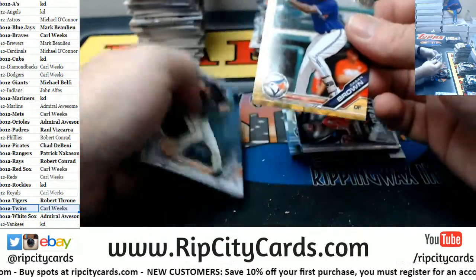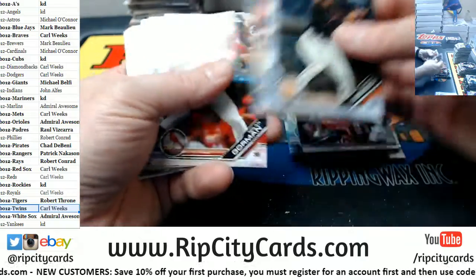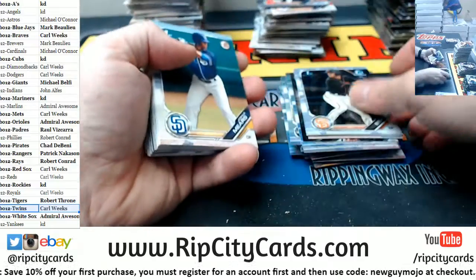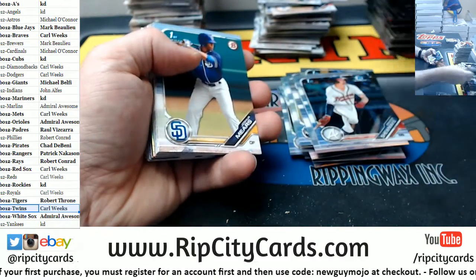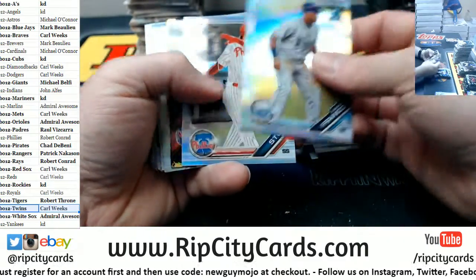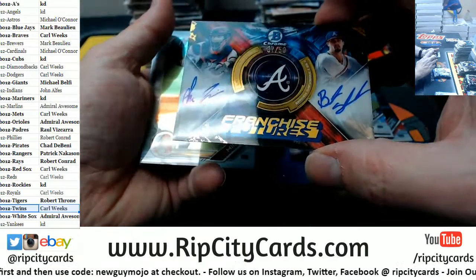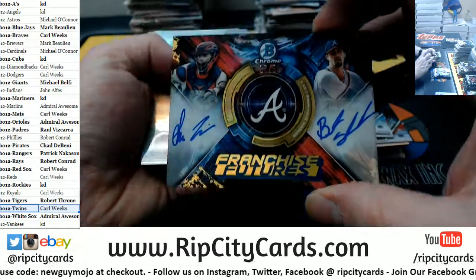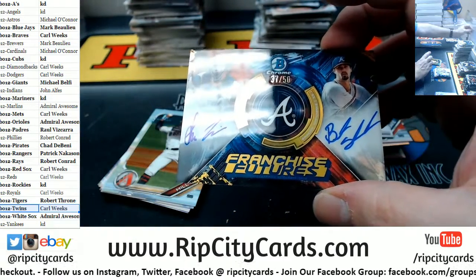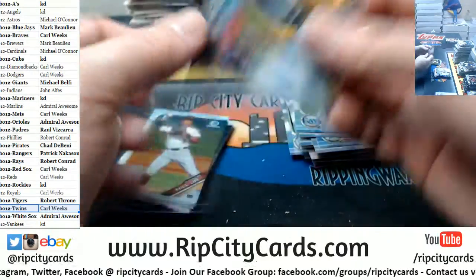Gold paper for Dasan Brown. No, not a super, but a very nice gold. A very fancy gold. How about a Braves 37 out of 50 gold Langeliers and Shoemake franchise futures dual autograph? Nice card.